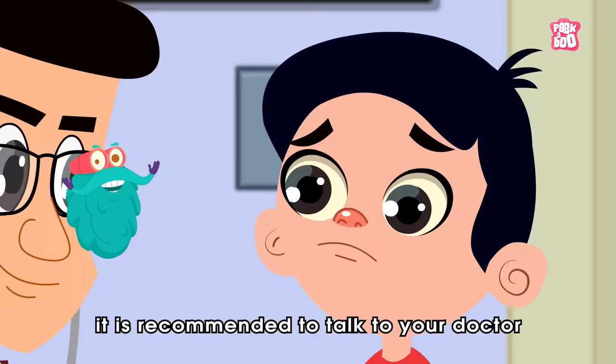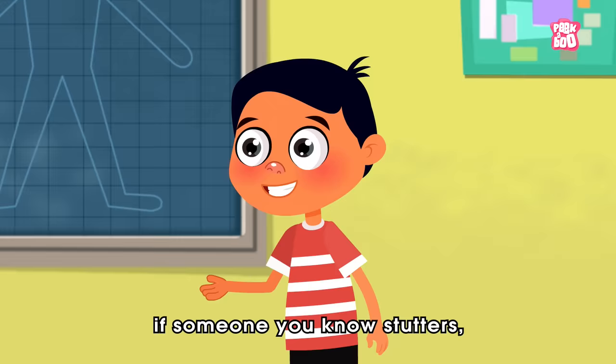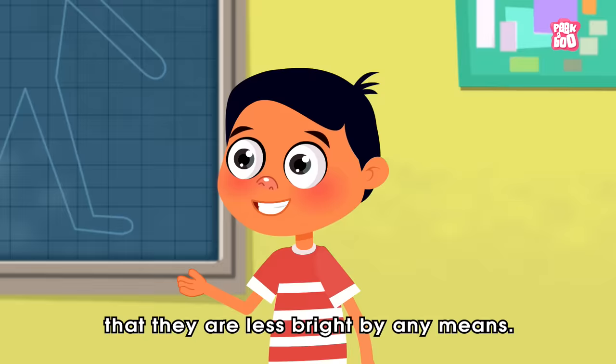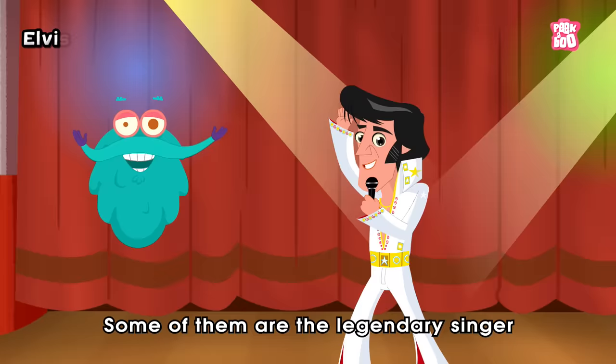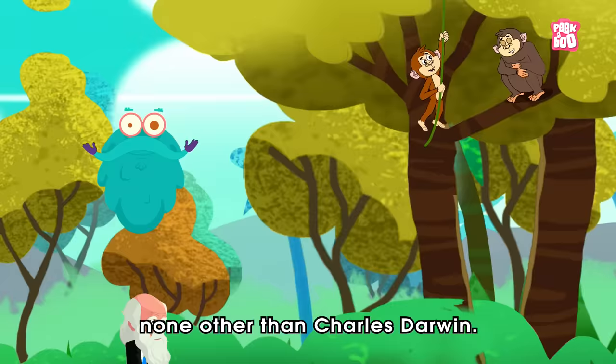Also, remember my friends, if someone you know stutters, it does not mean that they are less bright by any means. In fact, they are as intelligent as anyone who speaks fluently. And you won't believe, many individuals who have the speech disorder went on to achieve great heights in life. Some of them are the legendary singer Elvis Presley, legendary actor Rowan Atkinson, and the legendary naturalist who gave us the theory of evolution, none other than Charles Darwin.